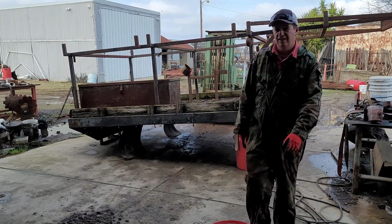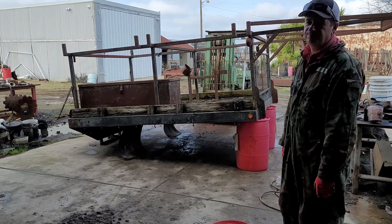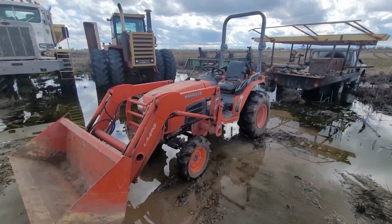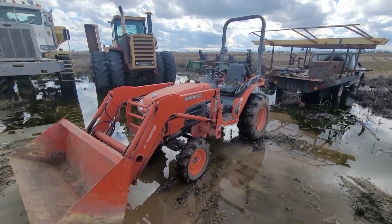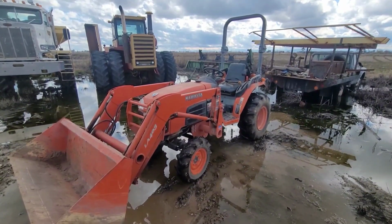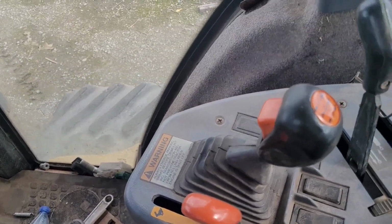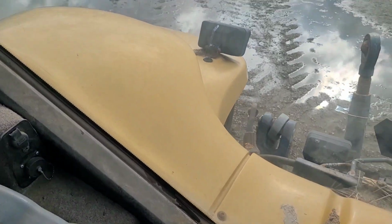And there is the bed. And here's the story on that. Well, the wee little Kubota doesn't quite have enough guts. Well, this ought to do it.